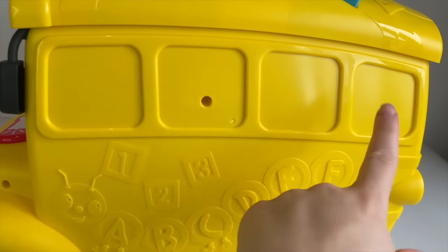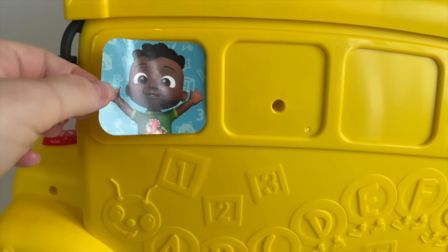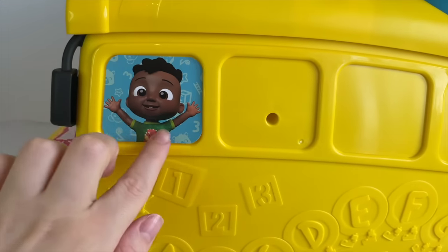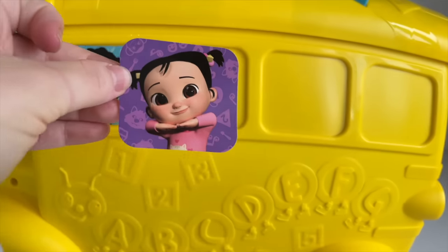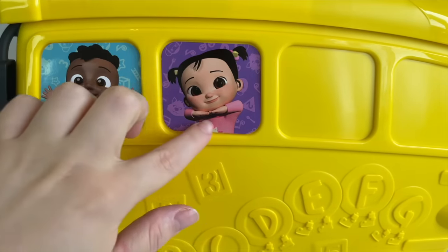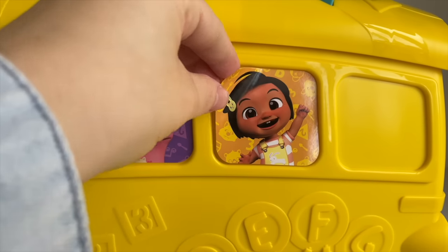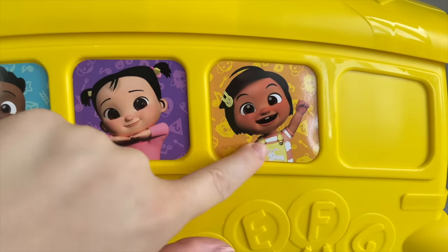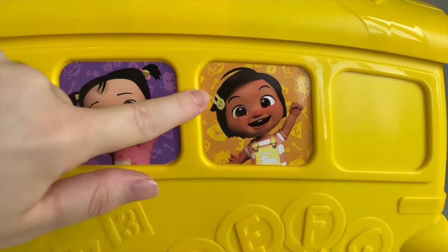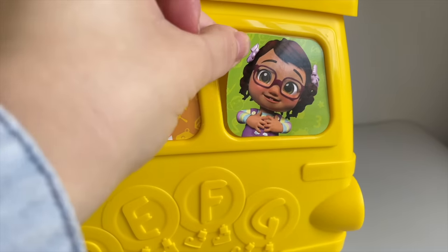And now let's put some stickers at the window. Let's put Cody on the first window. Sissy goes on the second window. Let's add Nina on the third window. It goes right here. And Bella goes on the fourth window.